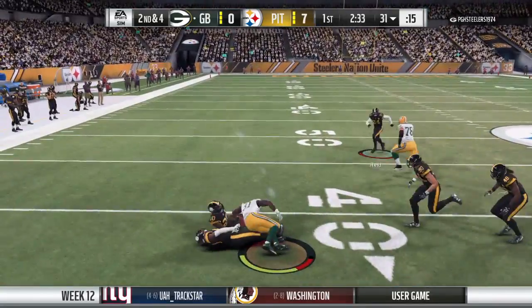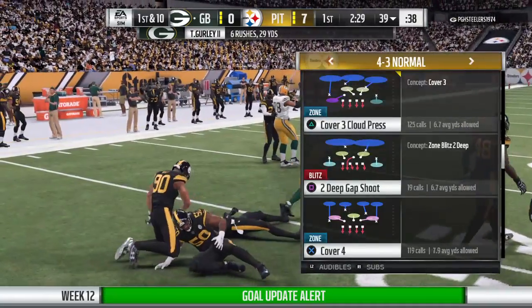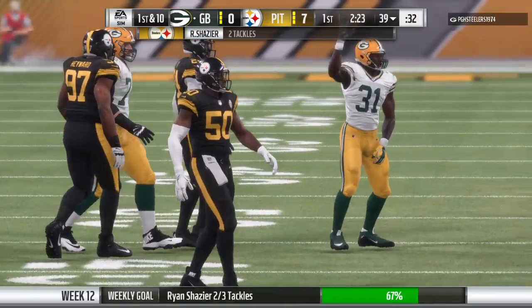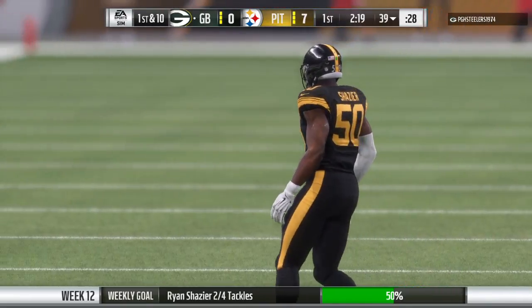Now Gurley. And he'll get it out near the 40 to the 39. It goes as a gain of 8, and it moves the chains. Well, they came into this game saying it was important that they set the tone and show that they can run the football. I believe that they've done that here in the first quarter.